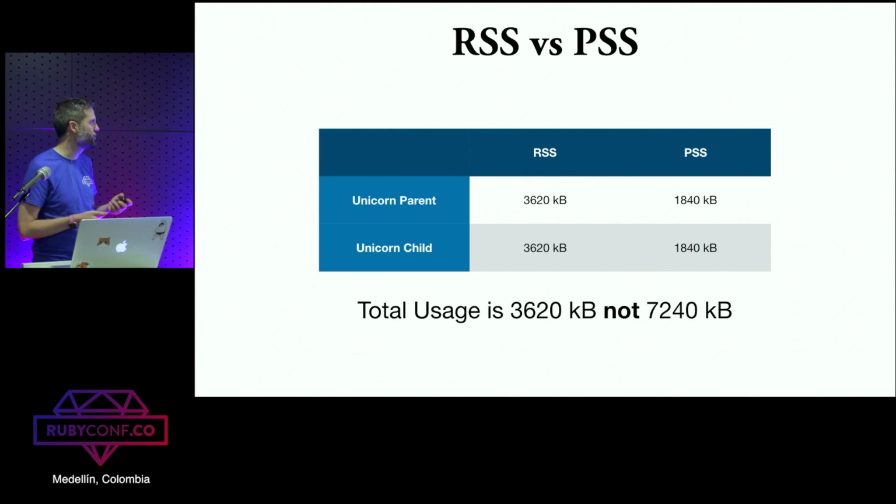So for example, we have a unicorn parent process that's reporting its RSS to be 3 megabytes, and the child process will also report the same thing. So you might think to yourself, oh, our unicorn processes are using 7 megabytes of memory. But they're not. You actually need to look at the PSS and sum those. Your unicorn processes are taking 3.6 megabytes of memory, not the actual 7.